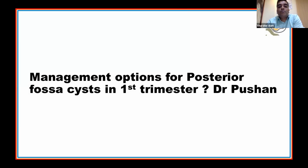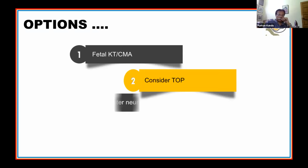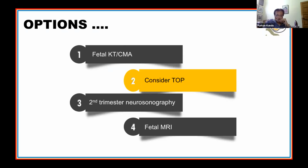Now, final question: what will be the probable management options for this posterior fossa cyst in the first trimester? To Pushan sir, what are the options? Are we talking about this case with twins? Yes, this case with twins, sir. Like the first case, selective fetal termination is probably the most sensible, and what the patient party will decide to go for.